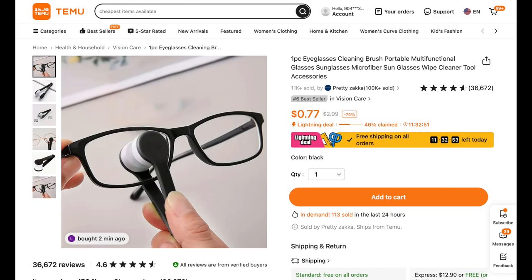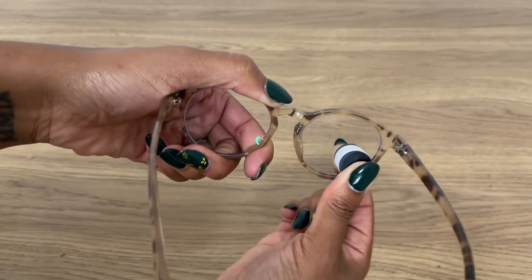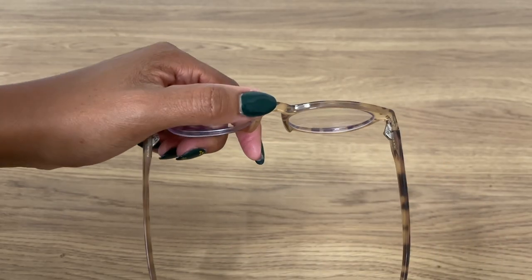I found that it works best if you actually pinch right behind the disc on each side so you can press more firmly on the glasses and clean them better.